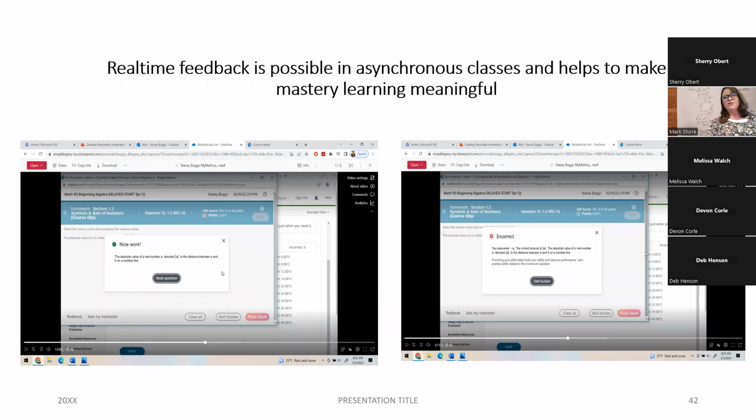Okay. Feedback in an asynchronous class, a lot of times, is instantaneous, which is a lot better than in a face-to-face class where students might turn in a pencil paper assignment. I grade it, give it back to them the next week, and by then they forget what it was that they had a problem with. Here, they know immediately if it's right. It says nice job, good work, whatever. And if it's incorrect, you can see there's a little feedback that gives them a hint to what they did incorrectly.